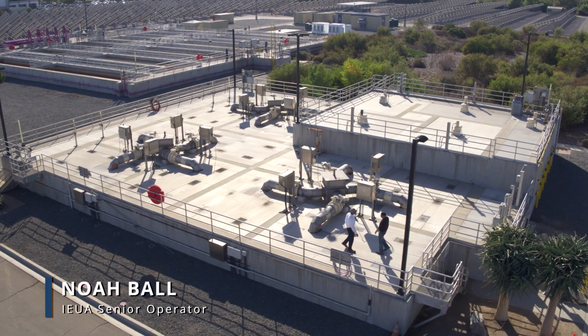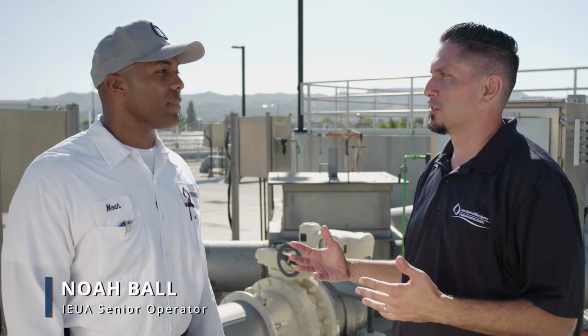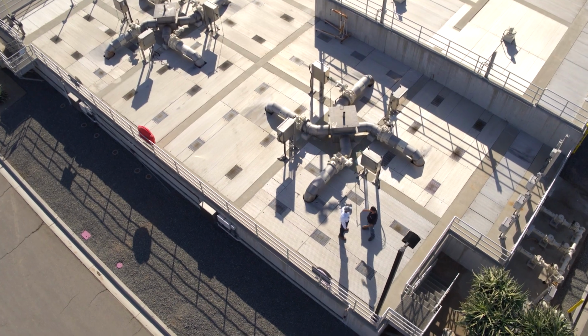Good. We've been given a tour of the treatment plant. It's just at the secondary treatment. Just talking to Stephen. He mentioned you'd be a great person to talk to us about the tertiary side. So can you tell us what we have here?